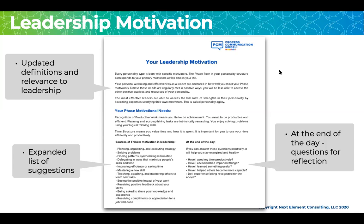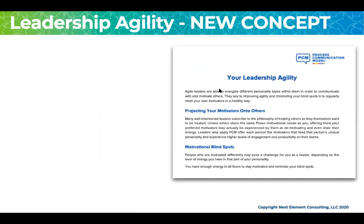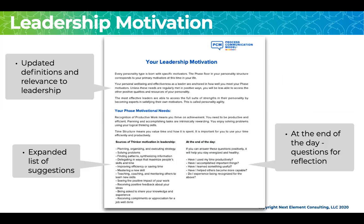Comments or questions about the leadership motivation section? I would just make the observation that we've changed. There's been a definitional change in the motivational needs for thinkers and persisters. It's not just recognition of work, it's recognition of productive work for thinkers and recognition of meaningful work for persisters.